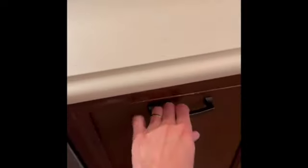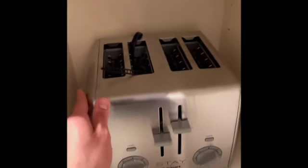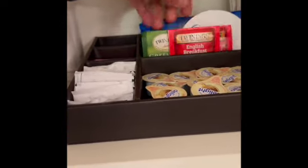Again, there's dishes and anything you could need already in the drawers. Here's the trash can, kind of hidden. I really like that detail. A coffee pot. Of course, they have Joffrey's coffee and some tea nearby, which I'm about to show you. A double toaster for the bigger families. Pre-stocked with what you can need.